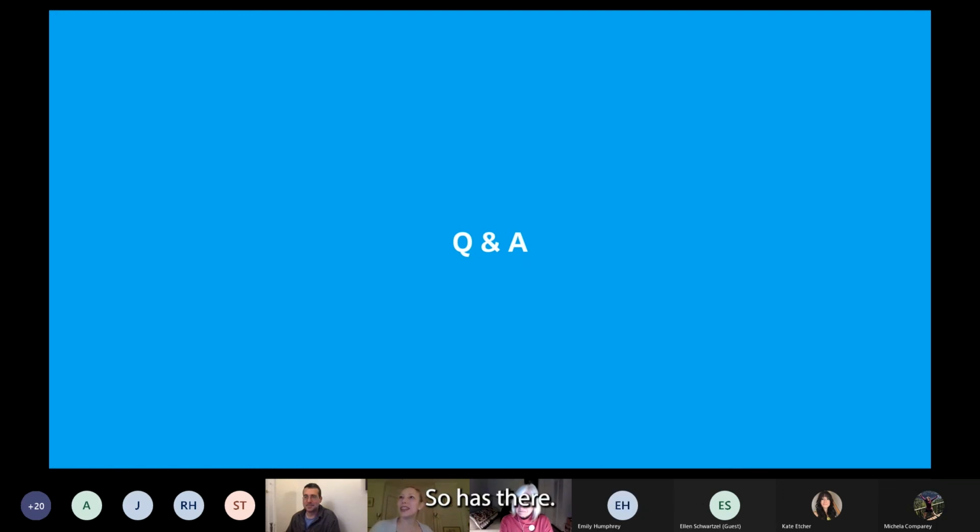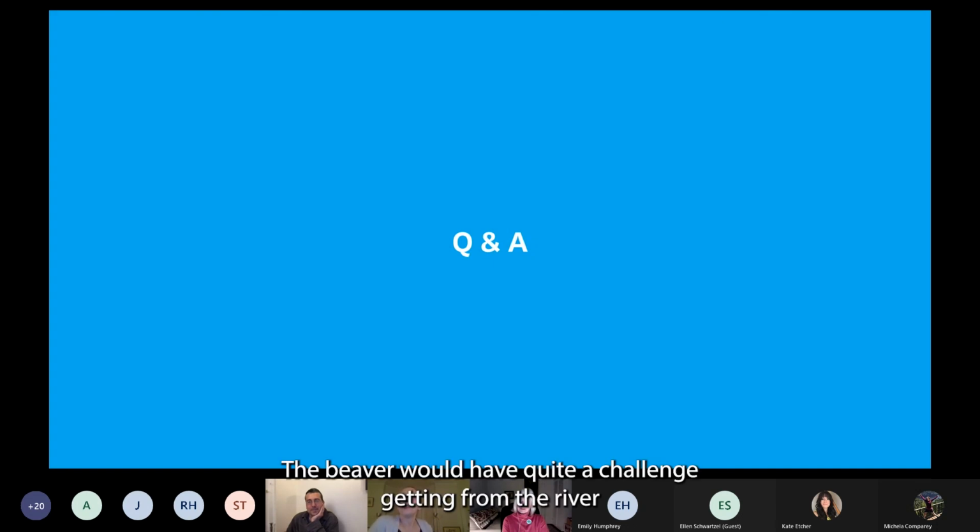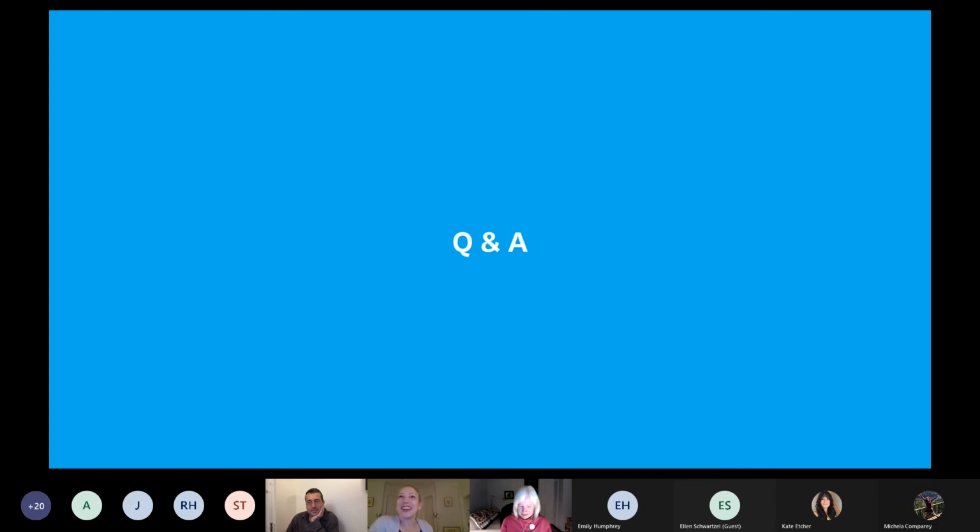Yeah. So is there a sighting of a beaver in Corktown? Not that I'm aware of, but I know that there's coyote. I've heard that the beaver would have quite a challenge getting from the river there into Corktown Common, through the Bala underpass, over the flood protection landform. Yeah, that's true. Apparently beavers are active in the Brickworks. Oh, interesting. Oh, wow. Okay. Well, hopefully they stay up there. Yeah.